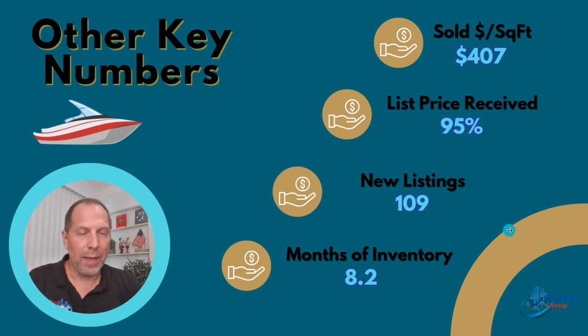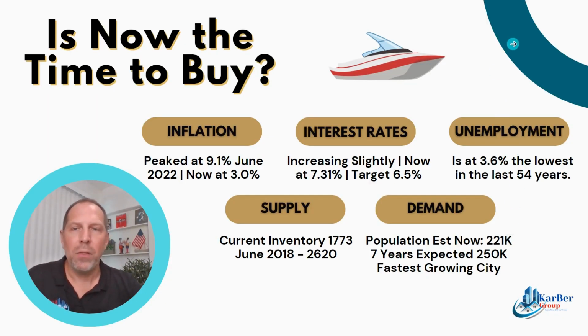Let's go ahead and look at the next screen here. Is now the time to buy? We look at multiple different numbers, and these numbers next are going to be the basic numbers of the economy. So inflation peaked at 9.1% back in June 2022. We're currently at 3%. We've definitely lowered that substantially, and I believe it's still going to drop a little bit more. Once it gets to a consistent 2%, I think we'll start to see interest rates come back down or at least stabilize a little bit.